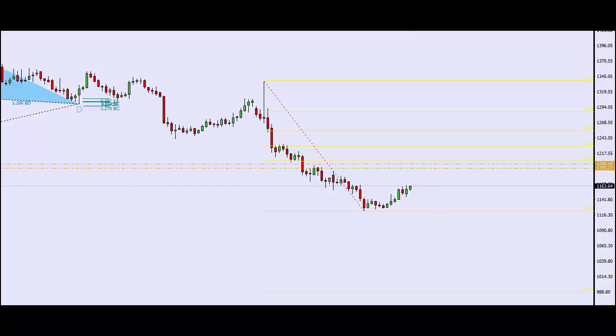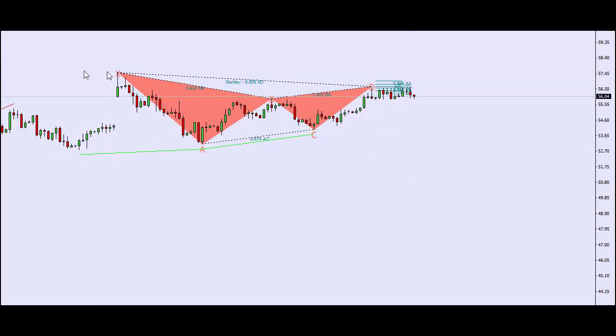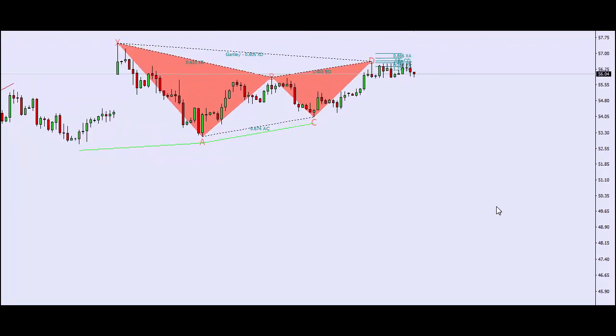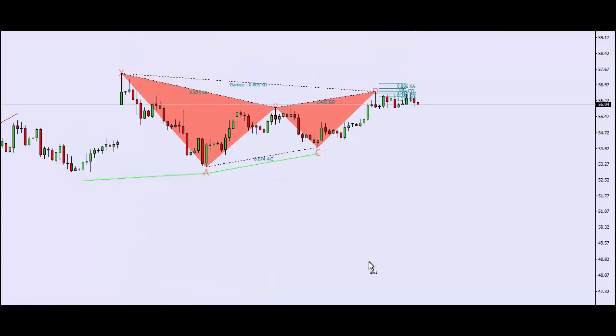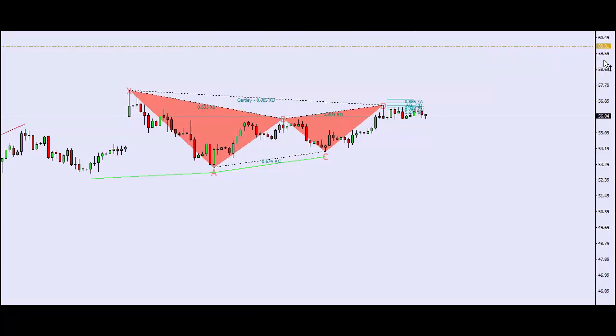All right, let's take a look at Brent. As you know, we've been following this for a while, and I did mention that we're going towards the 60 mark. That 60 mark is there. That's where we're at. So possibly the market is going to be around there. I'm still expecting that, but like I said in the previous videos, it's not going to come there overnight. As you can see, it's been a slow move.